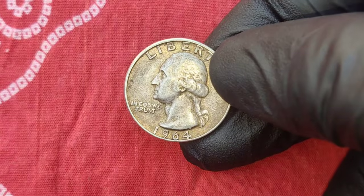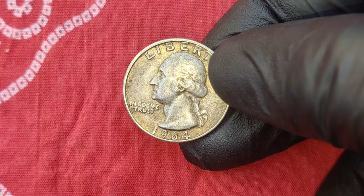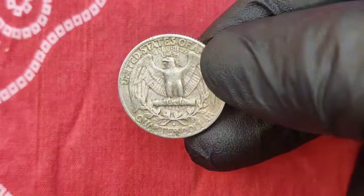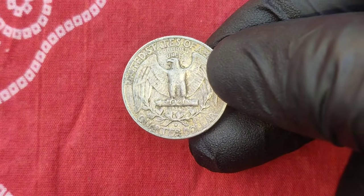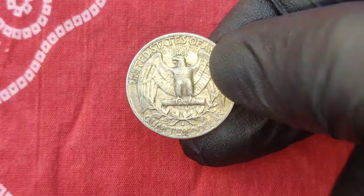At the Denver Mint, identified by the bold D beneath the eagle on the reverse, the presses pounded day and night, striking millions of coins to meet the desperate demand. But amidst that massive production rush, something strange happened.